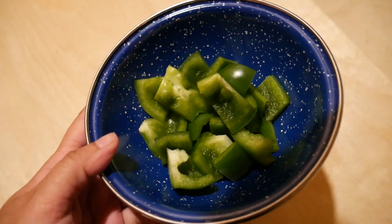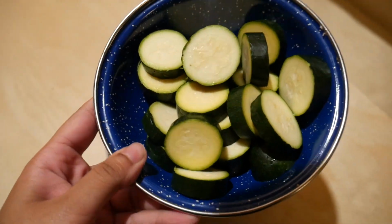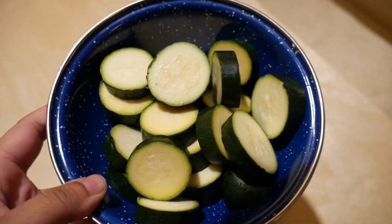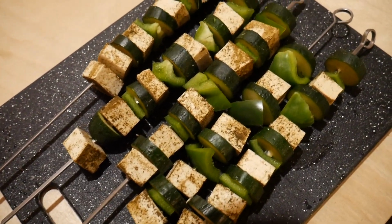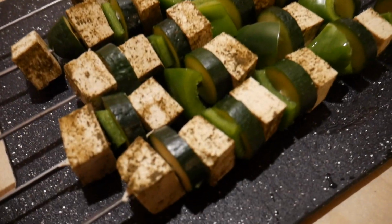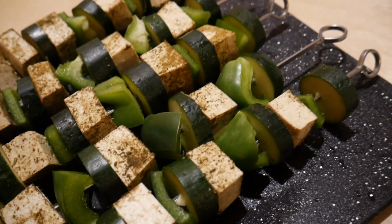He loved it. For dinner, the fire was actually able to get started this day, so we decided to make some skewers. I just chopped up some bell pepper and zucchini. I also added in some spiced tofu. It was extra or super firm tofu, and I just seasoned it up with poultry seasoning.